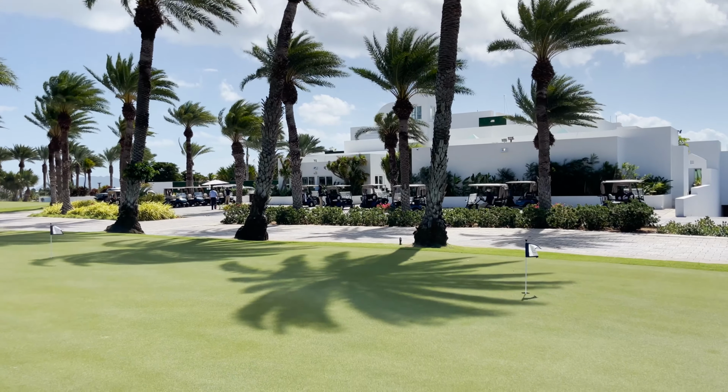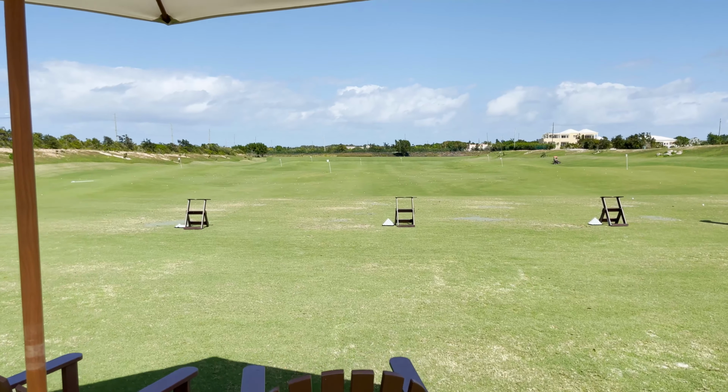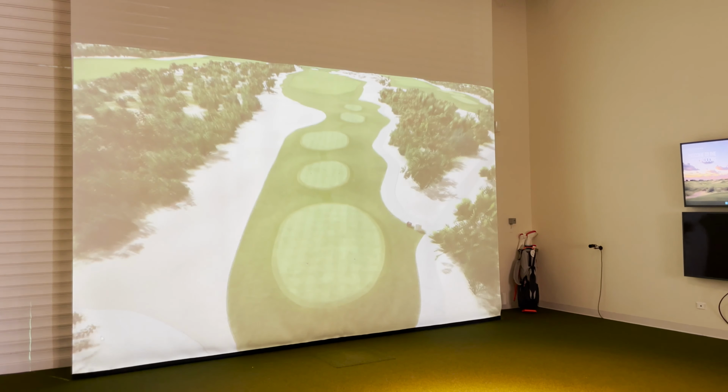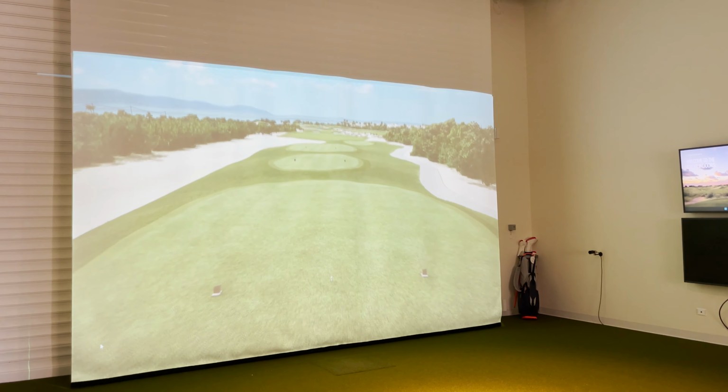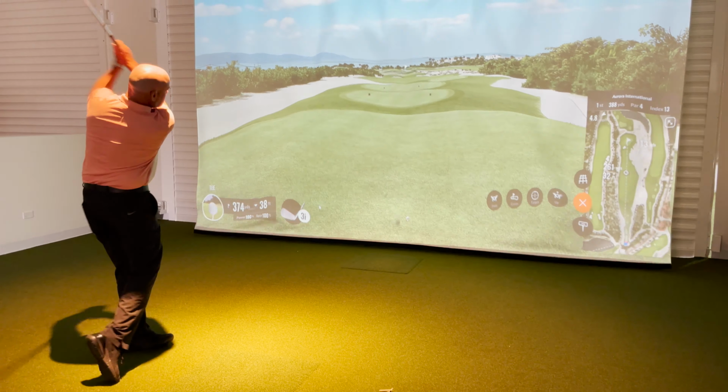And to practice your game, Aurora has plenty of space. There are 2 putting greens, and then you have the beautiful driving range. And for the real golf fanatics, there is a whole golf academy here at Aurora, where you can really work on your swing and elevate your entire game. The academy features the TrackMan system. Cutting-edge video technology lets you play Aurora virtually, day or night, rain or shine.